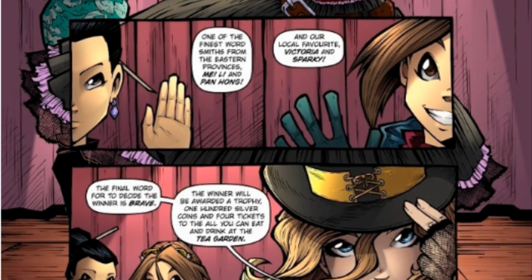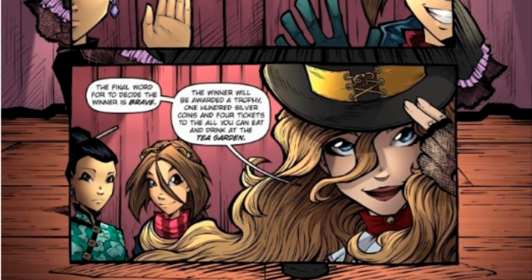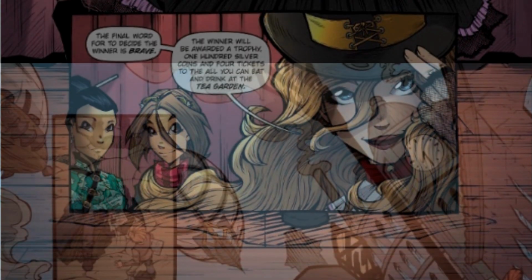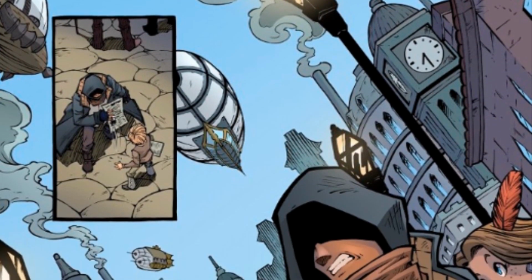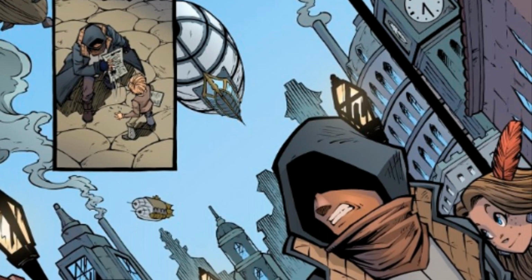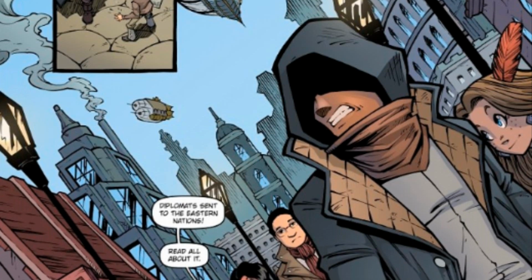And the summary of Volume 2 is, Victoria is the best wordsmith in the city. However, a challenger from the eastern nations might steal Victoria's title. There's adventure, excitement, and, of course, lots of words. So, overall, it just looks like a great indie comic. Be sure to back it.